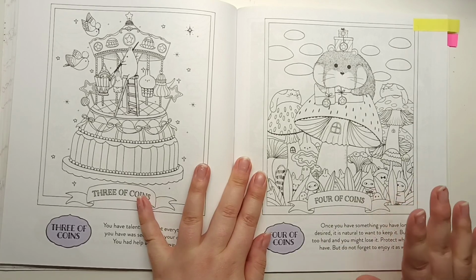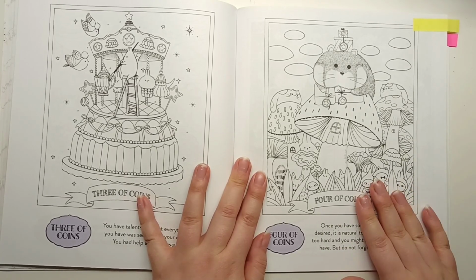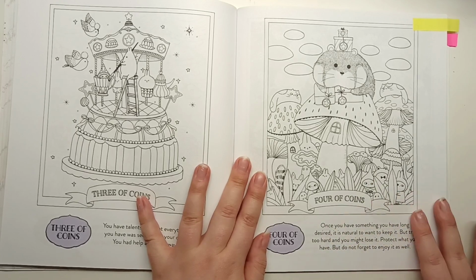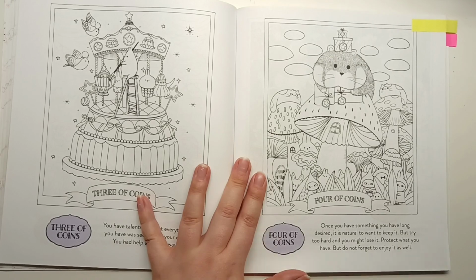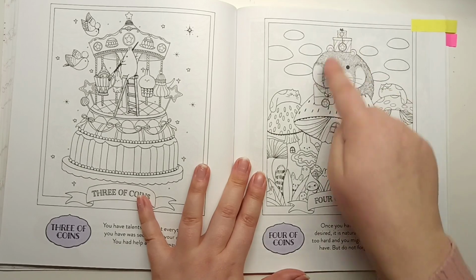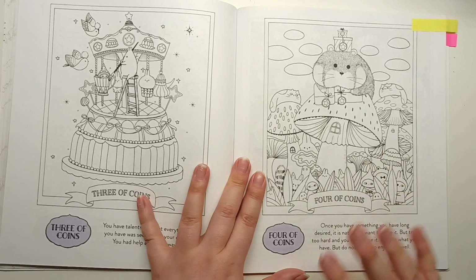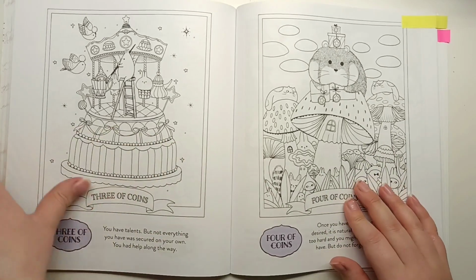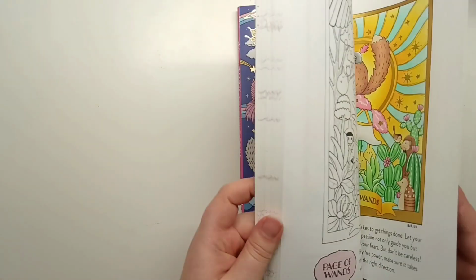I picked some pages to send to an inky adventurer over on Instagram. They asked if I'd like to do a buddy colour in Kawaii Tarot, which of course I said yes. And this was the page that they picked, the 4 of Coins. I thought it was perfect with all the presents in it. And for me, it's a bit more of a challenging one. I don't necessarily know how I want to tackle this page, so I thought this would be a good one to get myself colouring this page.